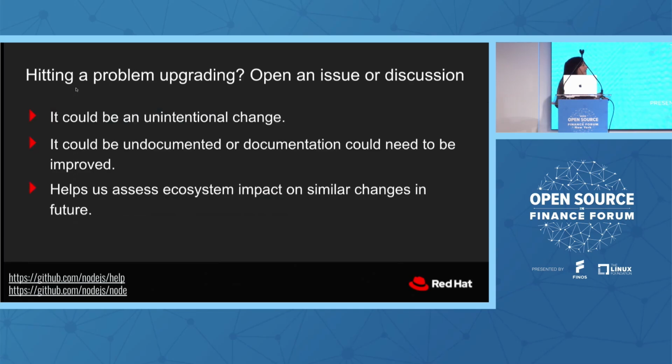And what I would say is if you are hitting a problem upgrading, please do open an issue or a discussion. Mostly because it could be an undocumented change. As I said, things can have unexpected side effects. What we think could be a purely additive feature may actually cause breakage that we just weren't aware about from your use case. And if you're asking, it's probably that we haven't documented it or not documented it well enough. And if we can get that feedback, improve our documentation, it helps the upgrade experience for every user. And I think the most important one is, this really helps us assess the ecosystem impact of similar changes in future.